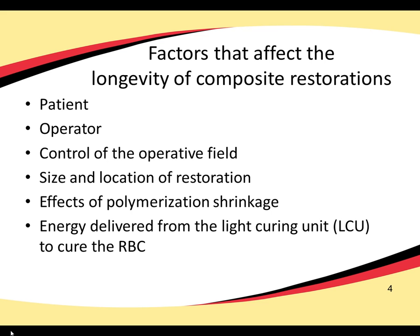These factors are usually well controlled in clinical trials that report excellent longevity. But these clinical trials many times don't mimic how these restorations are placed in practices. We have to do better.